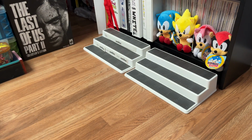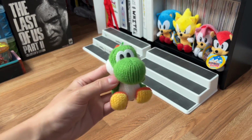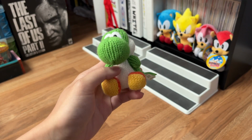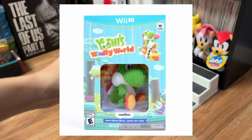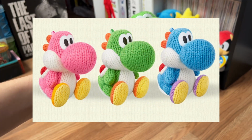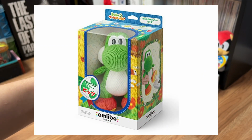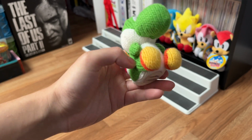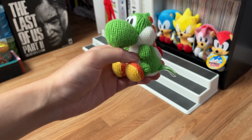Not bad. Sticking on the Mario train, we got a Yoshi's Woolly World amiibo. This is the one that came with the box set that you would buy. And yeah, they had some other colors as well. They had a pink one, a light blue one, and also a giant one as well. But this is the only one I really went out of my way to buy. But yeah, I mean, they're pretty cool. They look just like how they would within Yoshi's Woolly World.